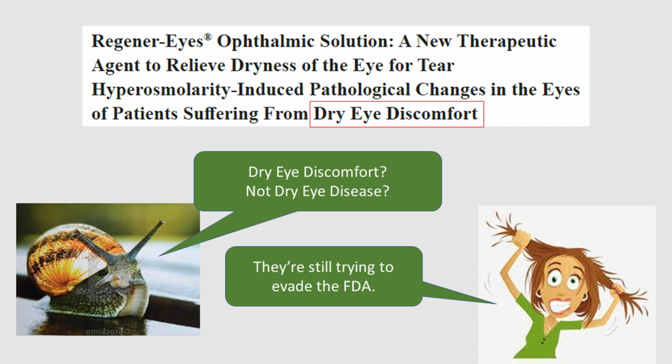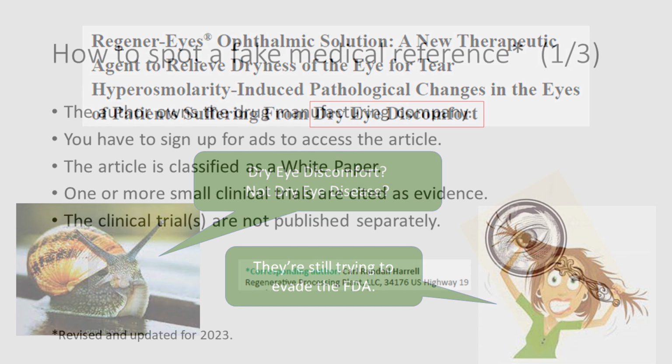Regenerize Ophthalmic Solution, a new therapeutic agent to relieve dryness of the eye for tear hyperosmolarity-induced pathologic changes in the eyes of patients suffering from dry eye discomfort. So Snail observes, we're calling it dry eye discomfort, not dry eye disease. And I'm like, yeah, that's because they're still trying to evade the Food and Drug Administration.